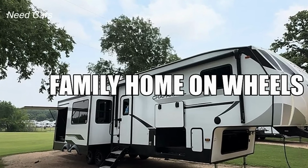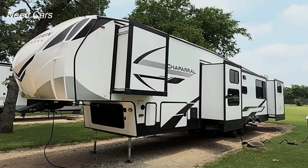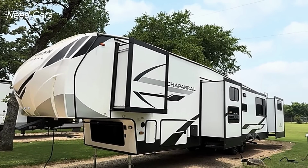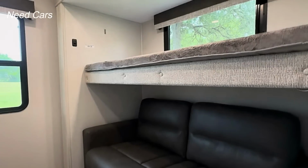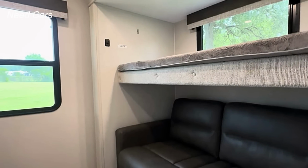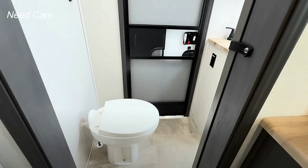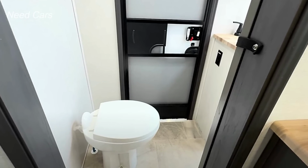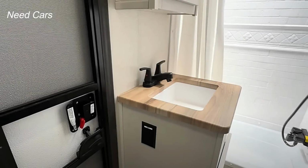Fifth-wheel RVs have long been prized for their spacious interiors and versatility, offering travelers the comforts of home while on the road. Among them, the Coachmen Chaparral series stands out, blending residential luxury with the practicality of a mid-profile fifth wheel. The 2025 Chaparral 373MBRB model perfectly encapsulates this balance, boasting 3 bedrooms, 2 bathrooms, and a design focused on delivering a true home-on-wheels experience.